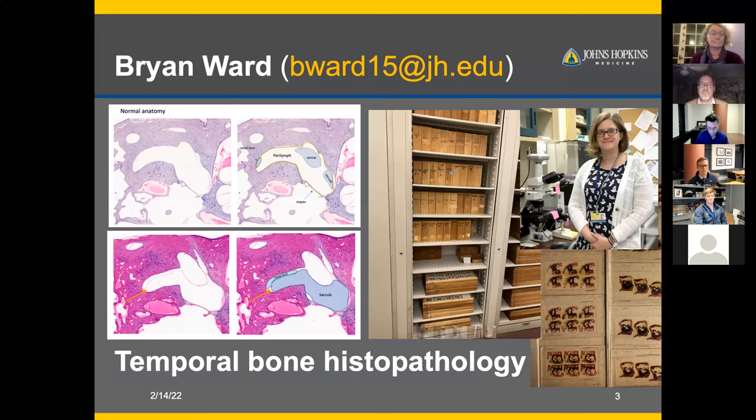Complementary to that has been working with Dr. Lauer on reinvigorating our temporal bone histopathology here. We just did a study in patients with Meniere's disease where we found that patients often have swelling of the saccule or utricle that presses on the lateral semicircular canal. This accounts for the decreased caloric responses in patients with Meniere's disease.